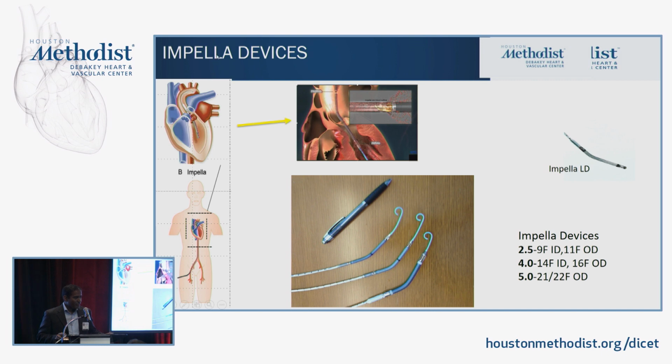The Impella device is an axial flow rotor pump, and you see the different sizes, but the concept is it's an arterial puncture. You go all the way up, and it crosses and traverses the aortic valve and sits in the outflow in such a way that blood is sucked in from here and then pumped out here. So your aortic valve sits somewhere here. Essentially, you're sucking blood from the LV and then pushing it out into the aorta.